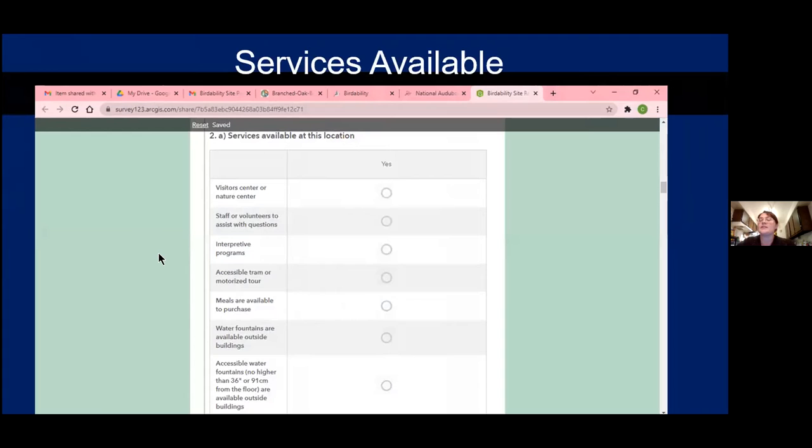So the next question they'll ask you is about services available at this location. So if we go through this list for Branch Oak, Visitor Center or Nature Center, you wouldn't mark this because they don't have one. Staff or volunteers to assist with questions, yes, I would mark that box. Interpretive programs, yes, I would mark that box because sometimes they have naturalist programs out there. Do they have an accessible tram or motorized tour? No, I wouldn't mark that box.